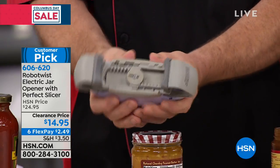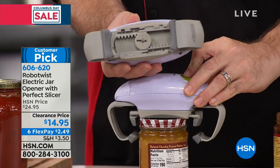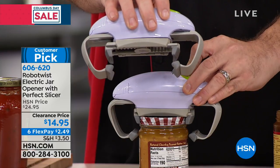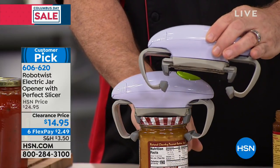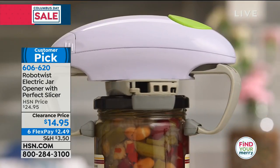But look at this. It's like the gear on a transmission. Nothing is stopping this thing. As soon as you set this thing in motion, you have two sets of rubber feet, one on the top and exclusively to HSN, one on the bottom. That means that you're going to have complete control. You're going to have that complete grab on the bottom, regardless of the shape or the size. Anything from 1-inch lids to 4.5-inch family size lids.